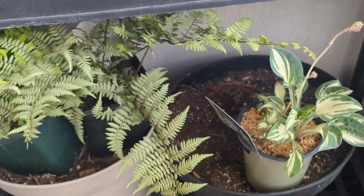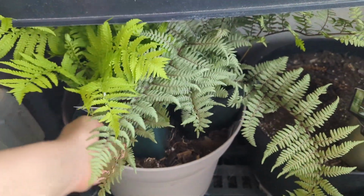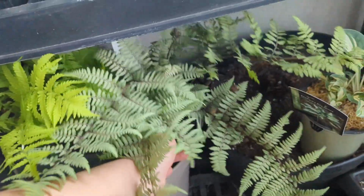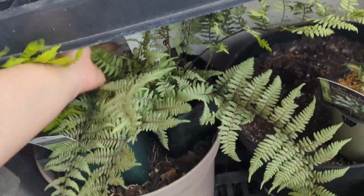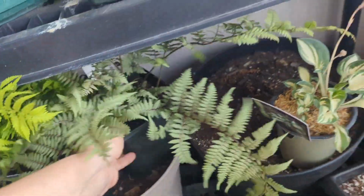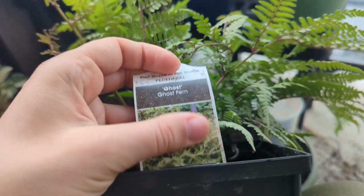I also bought some ferns as well as a little hosta to put in this area because the other ferns don't seem to be coming up, and I don't think they made it through the winter. I've got this one, it's a ghost fern. I basically just got 3 types of ferns because they're the only thing that does well down there, because these are part shade to full shade.